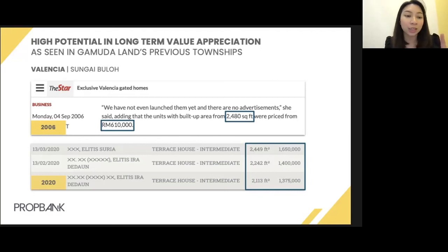Believe me, when I say Sungai Buloh was pretty dead last time, because when I was studying there, my friends had houses there and their parents were merely buying at the price of 600,000, 700,000, and now it has skyrocketed to 1 million to 2 million or even 3 million plus.